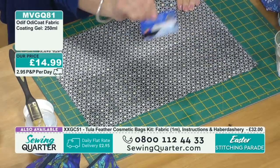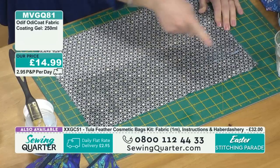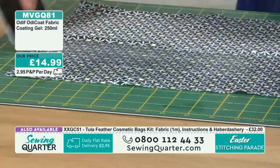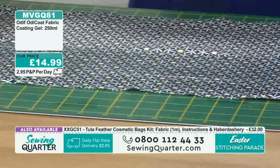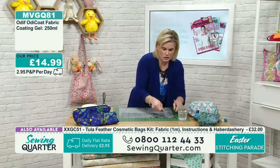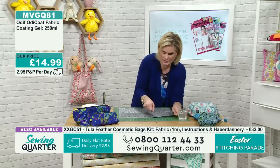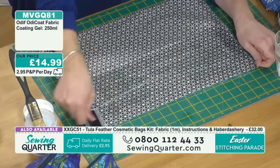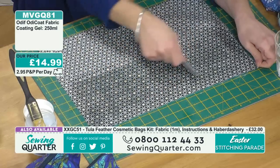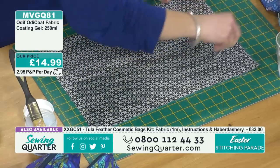And then you're going to have some in there that can either go back in your pot or whatever. And your colours aren't running or anything here. And then you do it the other way. So you do it so that the warp threads are covered, your weft threads are covered, and you are good to go. So you're really working that into your fabric both ways. So the warp and the weft all covered. That's how you're going to get that coating. There we go.